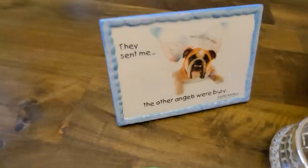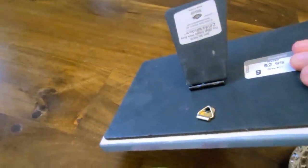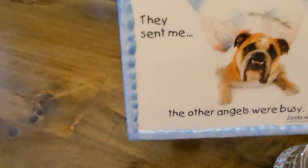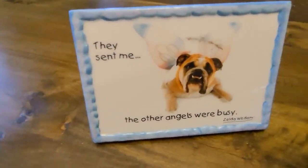Next, we have our Bulldog Angel Zelda Wisdom little standing plaque here. You can pop it on a desk or it does have a hook built in for hanging. I didn't notice until I got it home, but it does have a little chip at one corner. Let me zoom in to show you. I have colored it with a felt pen there, and I'm going to go over it with a little bit of nail polish, and it's barely noticeable, as you can see. I paid $3 for it, and with that damage, I'm going to ask $15.